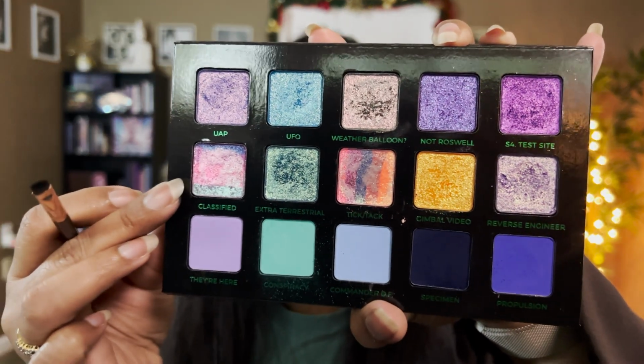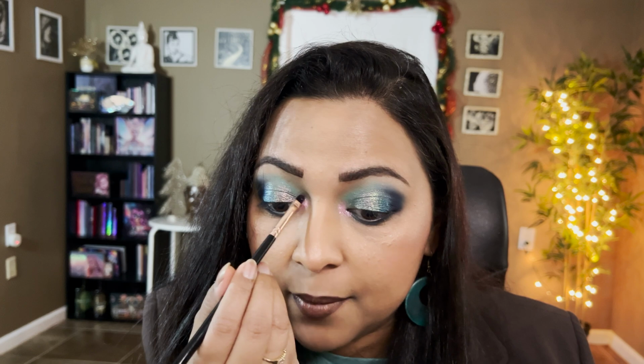Okay, now once we have that all across the eyelid, I am going to take this shade, which is this one, Extraterrestrial. This is more like a green to a blue shifting shade, and I'm going to take that in the outer portion of the eyelid to melt it with that blue. I'm going to take this shade Classified for my inner corners. Then we finish this eye with some liner and mascara.